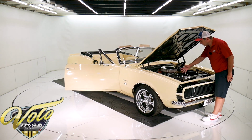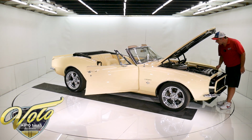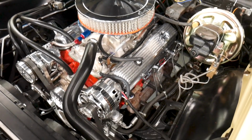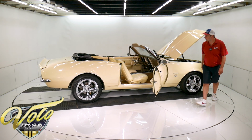It's got the March system, which is billet brackets, billet pulleys with a serpentine belt. Includes a modern billet power steering system, a billet aluminum alternator, and a mini billet aluminum AC compressor. So the front of the motor is real sharp looking.